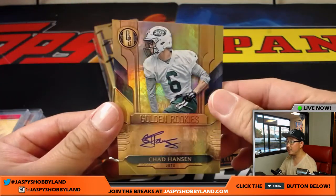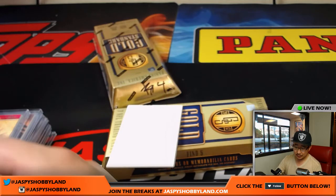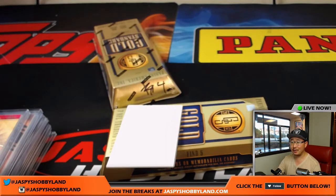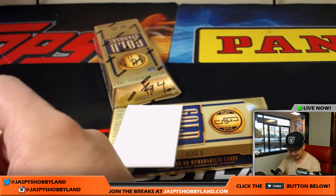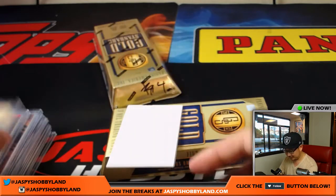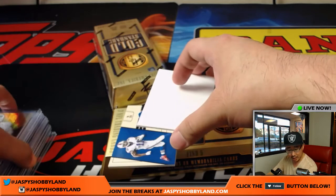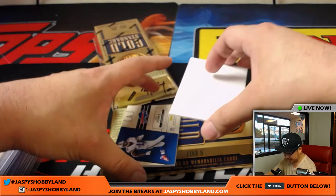Golden Rookies. Chad Hansen out of 149. Adam Kupperman with the Jets. And Avery, what up? You're welcome for that Devontae Booker Nike swoosh that you can see on Twitter at Jaspys Hobbyland. That Michael Thomas relic went to Riley Card Collector, by the way, Saints.